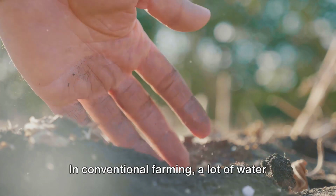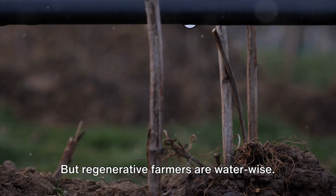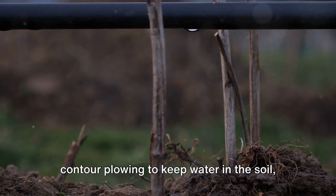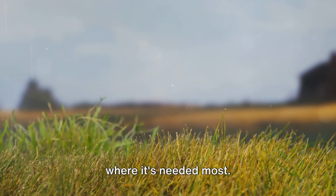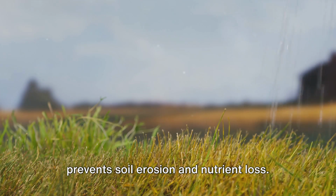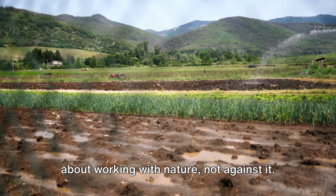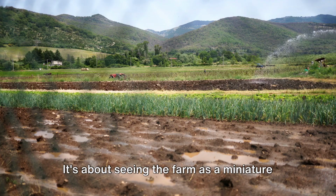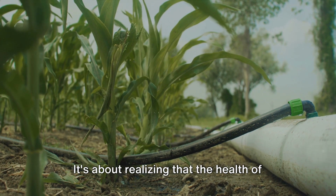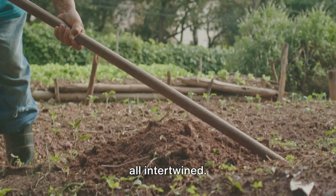In conventional farming, a lot of water is wasted through inefficient irrigation and runoff, but regenerative farmers are water-wise. They use methods like cover cropping and contour plowing to keep water in the soil, where it's needed most. This not only saves water, but also prevents soil erosion and nutrient loss. In essence, regenerative agriculture is about working with nature, not against it. It's about seeing the farm as a miniature ecosystem, where everything is interconnected. It's about realizing that the health of our food, our bodies, and our planet are all intertwined.